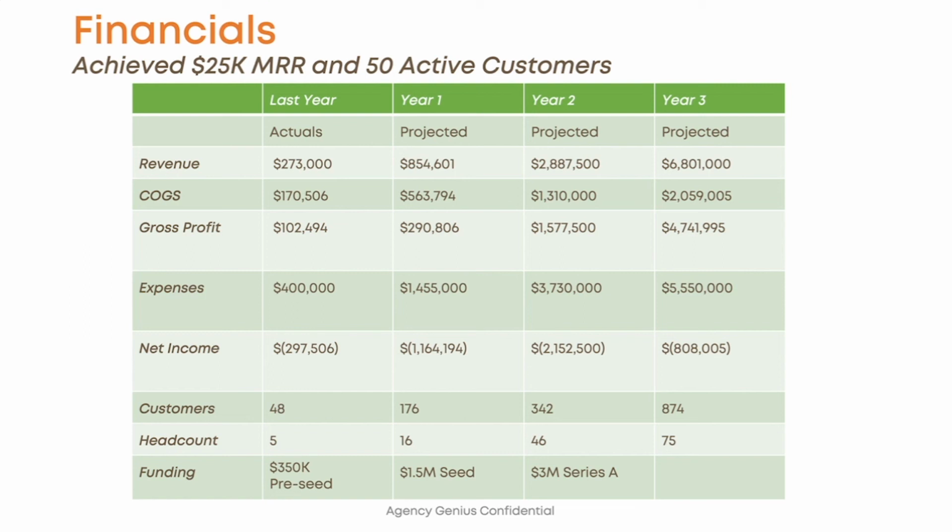So in the example, we state our traction in the subtitle, achieved $25,000 of MRR and 50 active customers. We show our actual performance for last year, and we show our 3-year financial plan. We also show our customer count ramp and headcount ramp. Finally, we show our funding history, our current fundraise of a $1.5 million seed round, and our future planned fundraise of a $3 million Series A round.